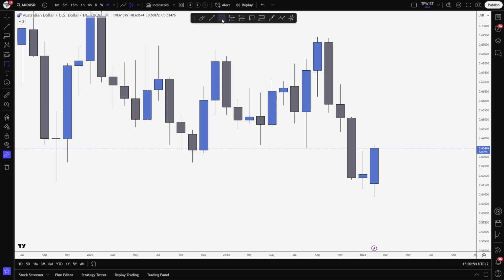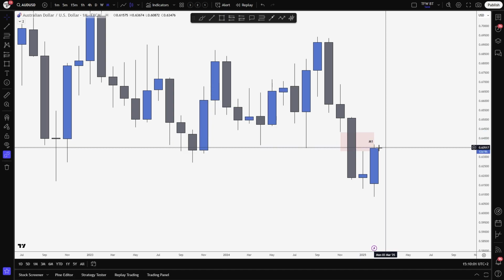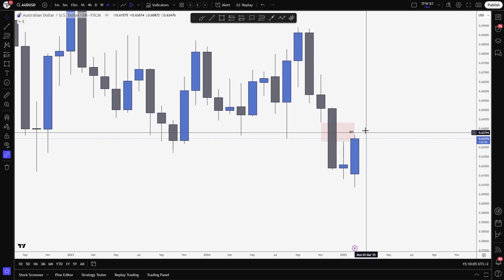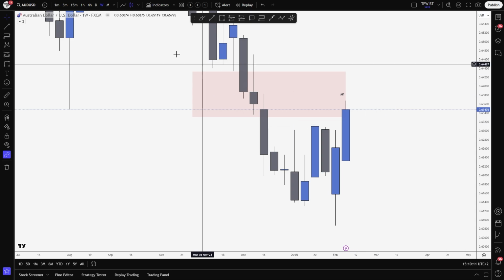All right, Aussie dollar is getting us into a very interesting position right now by tapping into this monthly bearish imbalance. So can we start expecting some rejections? Can we start expecting some reversals? Of course, it's very early to be saying this, but we should start expecting potentially some sort of reactions right now because we're just getting into that monthly bearish imbalance, and this is not a small deal.